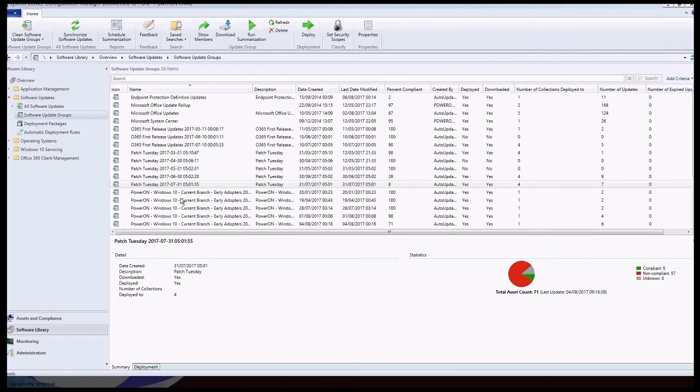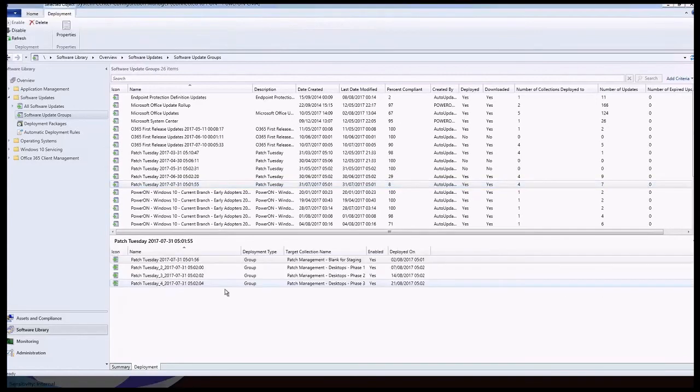If I click on the July Patch Tuesday group, we can see that we have a range of different collections that we are targeting at different defined timeframes. So all of this grouping of updates and deployment to collections here is being done on different phases or rings. So it's all done automatically. So you can define these deployment ring collections using a query based off of an AD group membership, for example. There's actually no manual interaction whatsoever for the software update process. So we've defined these groups here of phases.